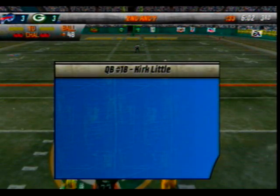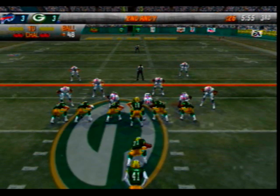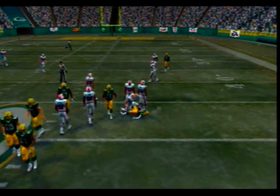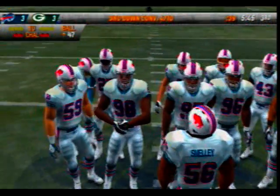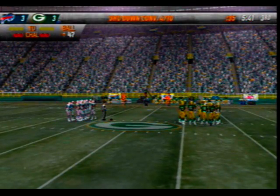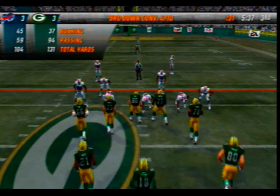Second and 7 coming up here. Ball on the 48-yard line. Out of the I formation. Let's turn it up, D. Defense, get ready. Hands it off. Simon comes up to make the play at the 47. This team's always trying to get a good mix of run and pass plays. On third down, they have to reach the 41 to convert.